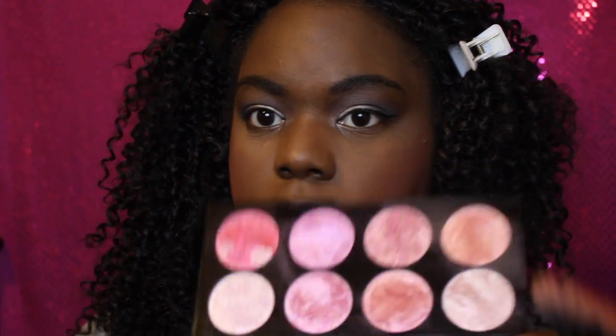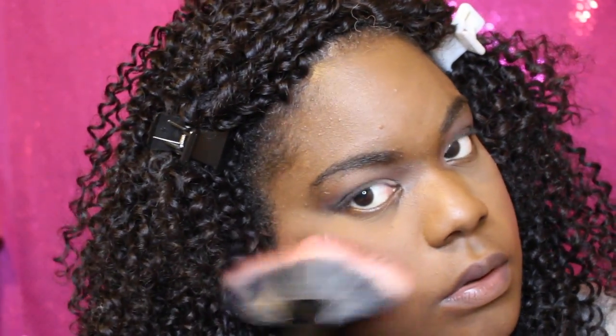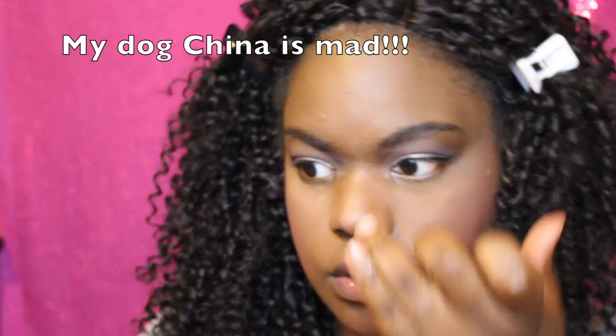Then I'm going to go in with my Makeup Revolution One Thin Blush Palette. This is one of my ultimate favorites to get some highlight going on. And I'm probably just going to do a simple little pink one right here. And I'm just going to highlight. Even though I'm not doing a full look, I can still get a little shine in there.